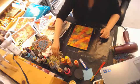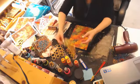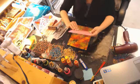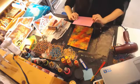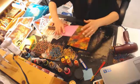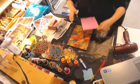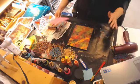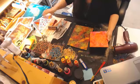Now, let's find some crusty bits here. You know what I need to do? I need to do some texture plate like this. Now, you probably won't be able to see it, but it's got some flowery like things on it. Let's just do some kind of design on there. I don't like it where there's lines. Oh my goodness, let's rub this off and see what we get.